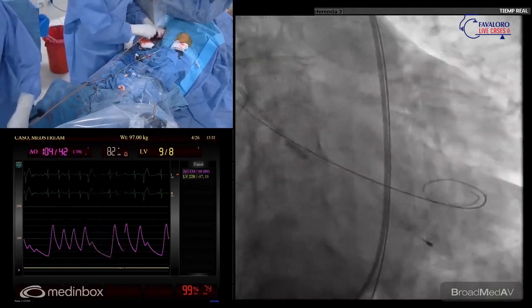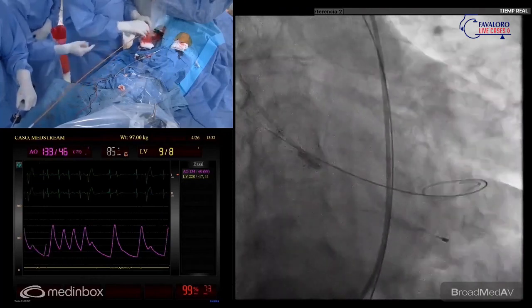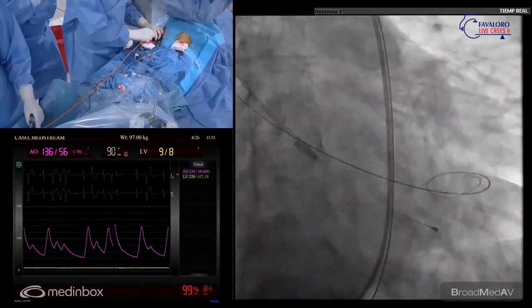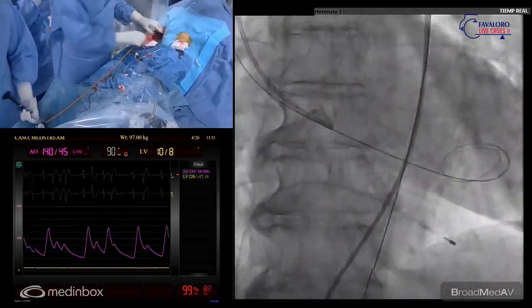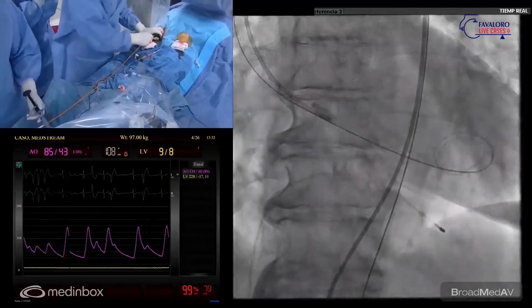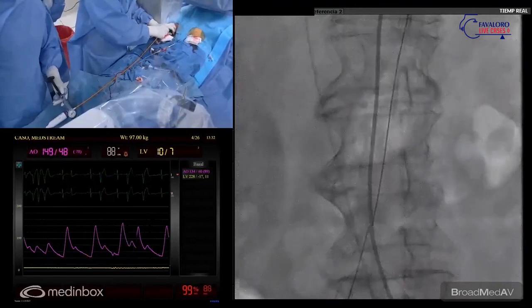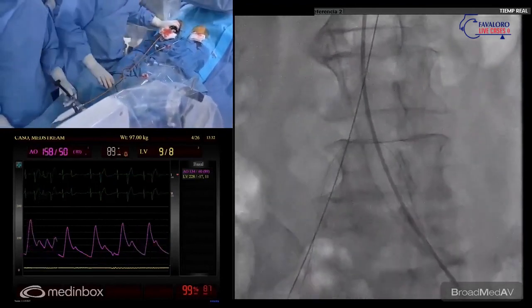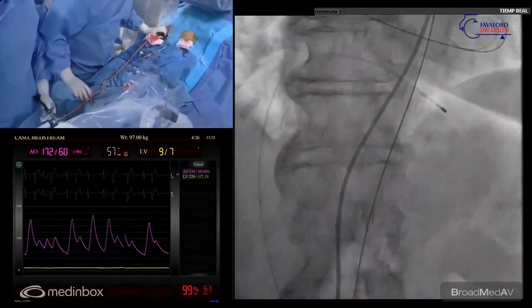Let's go here. We will check the valve before going out of the introducer, fluoroscopically, just to make sure that it's in between the balloon. Show me the tip of the introducer. It could be even closer. Listen to me. Release. There.